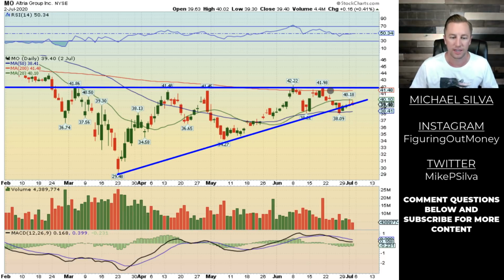Now, as you can see on this pattern, this lower trend line, the price is just about sitting on it and potentially might break down lower. So there's a couple ways that you can go about trading this. You could, one, wait for a breakout and then trade $42 and higher. If the price does break out, make sure that it breaks out on high volume to give you more confidence and clarity that it's a breakout that will continue moving higher.